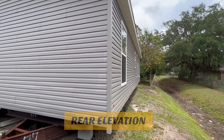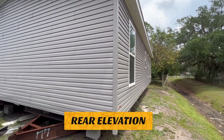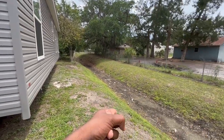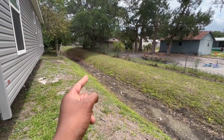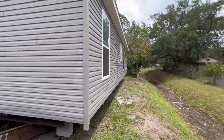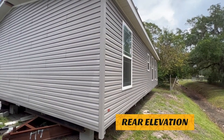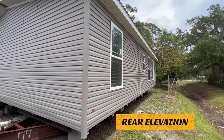All right, so this will be the rear elevation of your home. Now, this is as far as I can get right here, because you see that right there? There's a big ditch right there, so this is about as far as I can get as far as the rear elevation of the home. Feel free to pause the video if you want to get a better look at it.